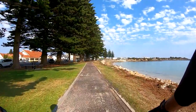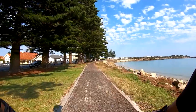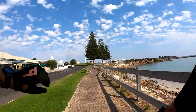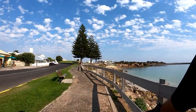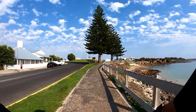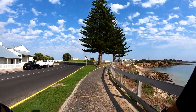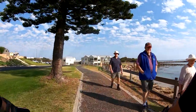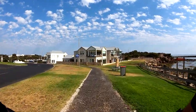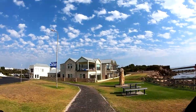Yeah, lots of limestone rocks around here. There's really sharp gnarly rocks down there on the foreshore on the beach. Cracking morning, it's only about 15 or 18 degrees or something, so it's not going to get too warm, which is good. Morning. There's this obelisk thing, which is not really a lighthouse, it's some kind of beacon-y marker thing.